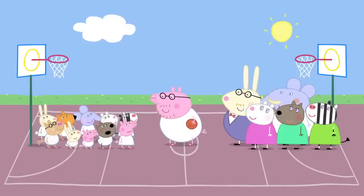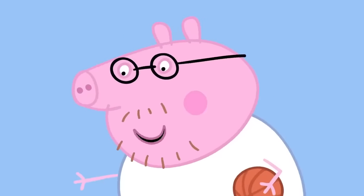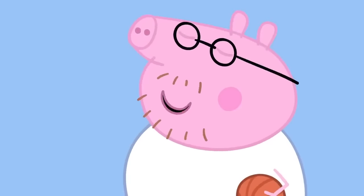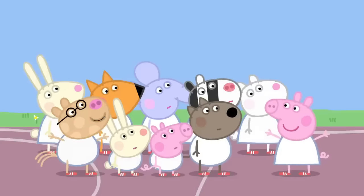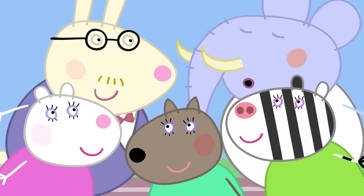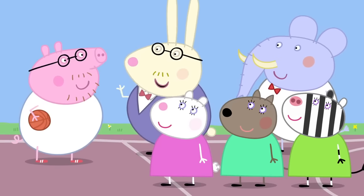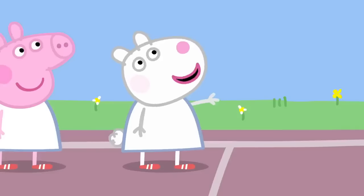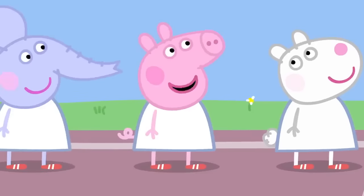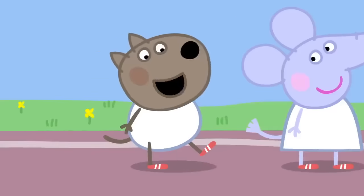But they are bigger than us. Ah, but you've been taught basketball by Daddy Coach. Yes. Let's play them. We're the children's team. Yay! We're the grown-ups team. All right! I'm quite good at cricket. Yes. Well, this is basketball. You throw the ball through the hoop. But you can only use your hands. Or your trunk. But not your feet.